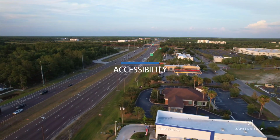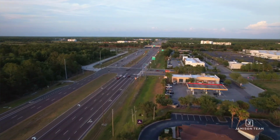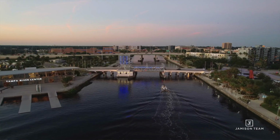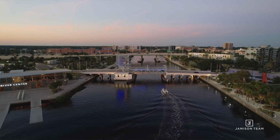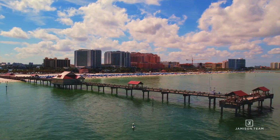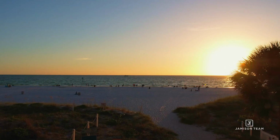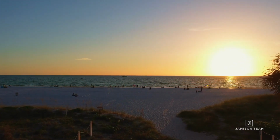Absolutely. And then I also just want to talk about the accessibility of the community. I mentioned at the beginning that it's about 2 miles from the Suncoast Parkway Veterans Expressway. It's on State Road 54, so it's a super easy commute to downtown Tampa. Or if you want to go to one of the local beaches, you're within an hour to most beaches, whether it's Clearwater Beach, Honeymoon Island, Fred Howard Park, and Tarpon Springs. There's a lot to choose from.